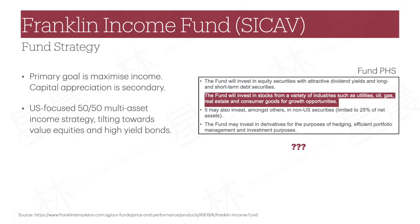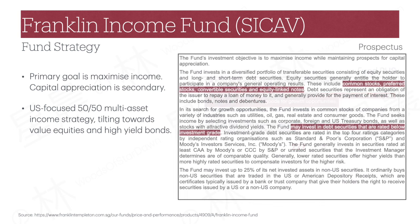The Fund Product Highlight Sheet, or PHS, provides similar contents for the fund strategy but included a puzzling bullet point where it states the fund will invest in utilities, energy, real estate, and consumer goods sectors for growth opportunities. Now, the Franklin Templeton sales team better review this because these are value-biased sectors that are unlikely to give much growth. The fund prospectus fortunately provides a lot more details on the fund strategy.